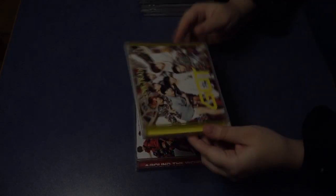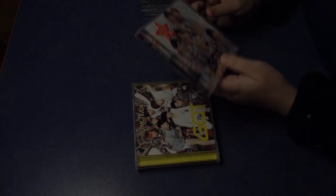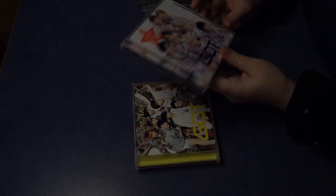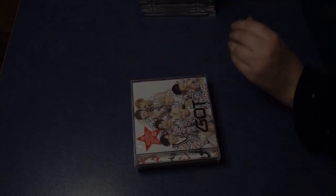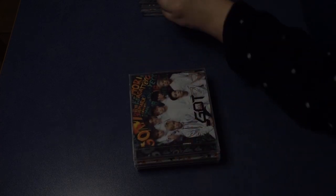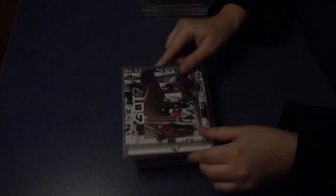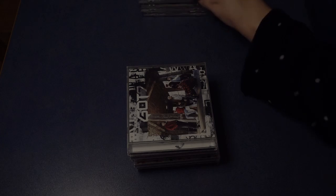Then we have Love Train. And by the way, they are all bought secondhand. I don't buy Japanese stuff new. Then we have Love, Love, Love. And then we have Mo Arigato. And then we have Why Is This Crooked? And then we have Hey Yah. And we have My Swagger. And we have Turn Up.